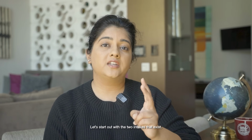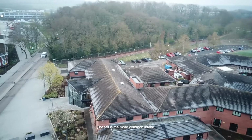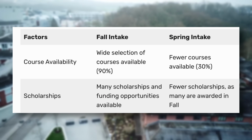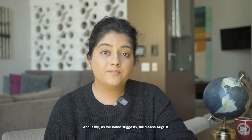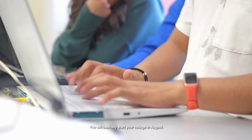Let's start out with the two intakes that exist. There's the fall intake and the spring intake. The fall is the more common intake. There are more scholarships available. Every single university in the US offers admission in the fall intake. And needless to say, there are more spots open, so the acceptance rate is slightly higher. And lastly, as the name suggests, fall means August. You will basically start your college in August.